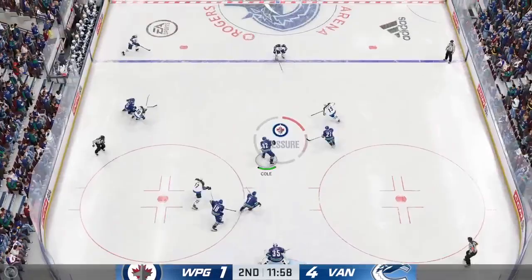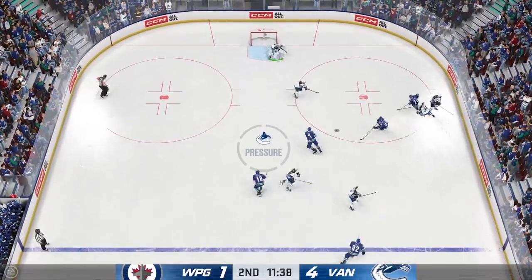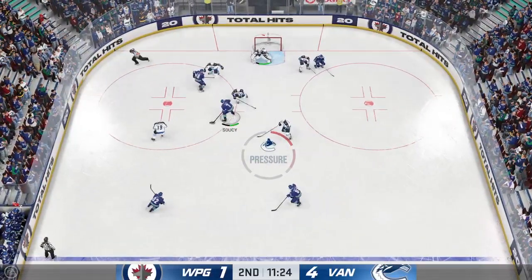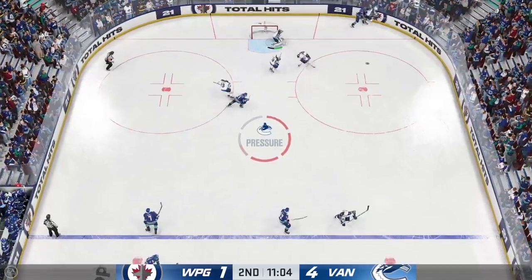Vancouver's taking possession in their own end. Cole's got the puck in his own zone. With possession along the wall. There's a shot! Oh, spectacular save right there! Swing momentum in your favor. I don't know what will, James.